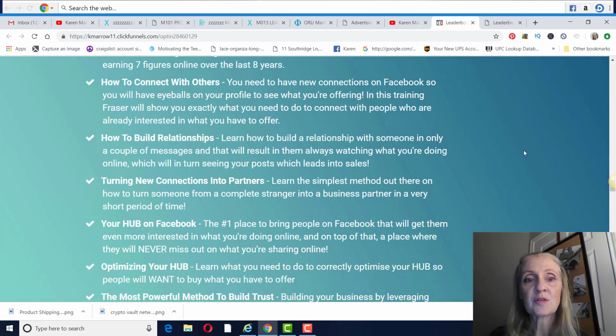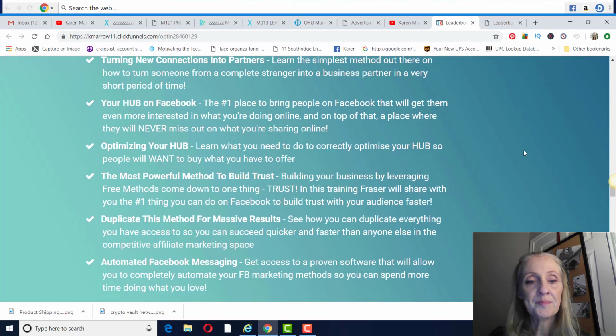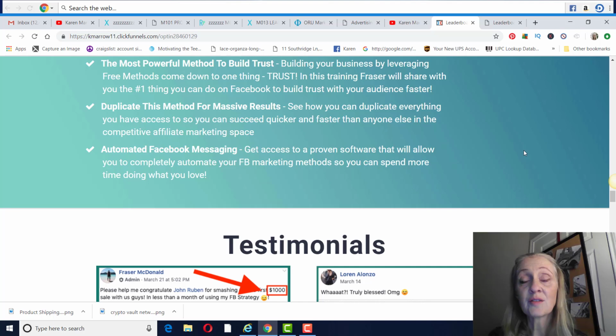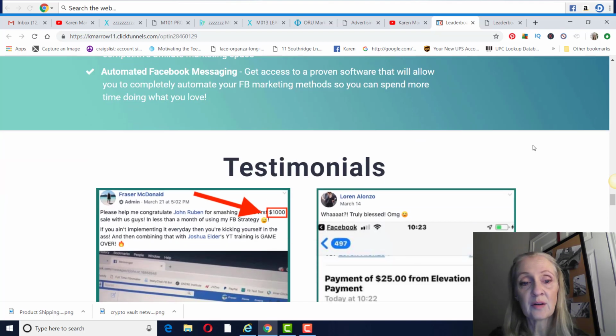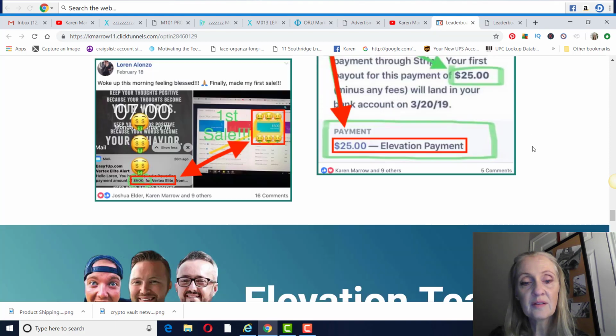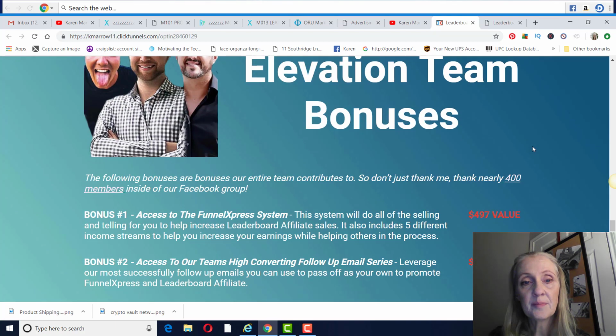So this is super, super valuable. And how to duplicate, that's valuable, because you might have some people that you refer and it's like they're not having success. You can show them this. They can have success as well. And also how to automate it, because he's out there, he doesn't want to spend all day on the computer, which is what all of us want as well. So this is super valuable, like I said.